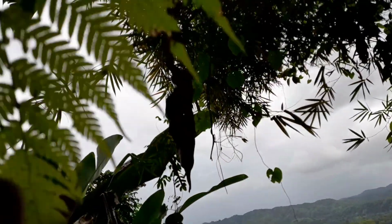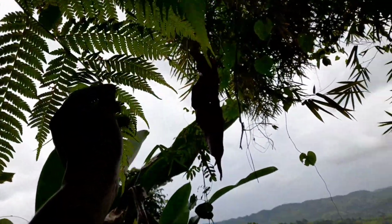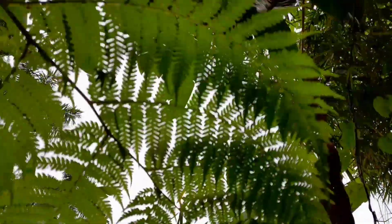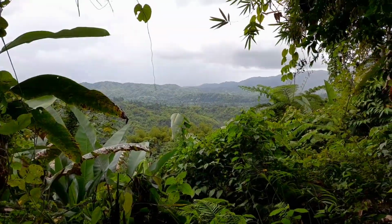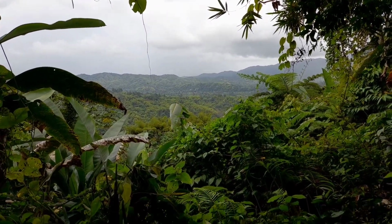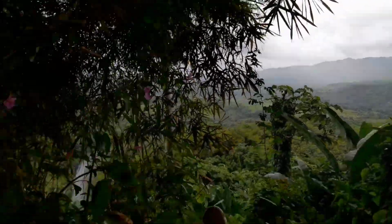And this is what hog meat. So I thought it was a fern or something, but it isn't. I'm so tired. Back on the river, and two on the river, run out in this back river here.